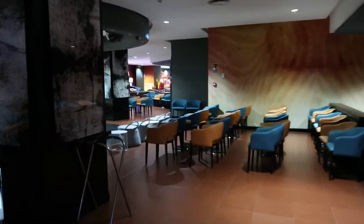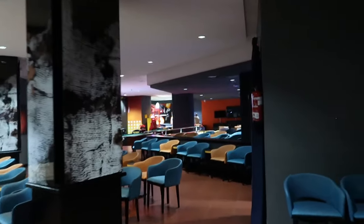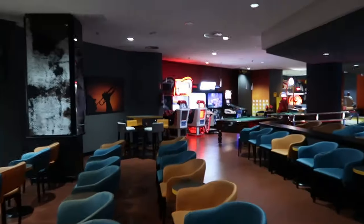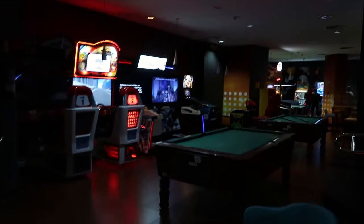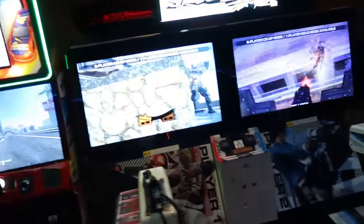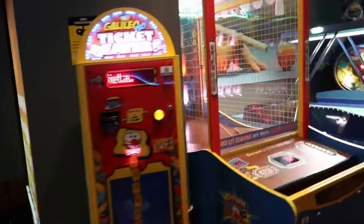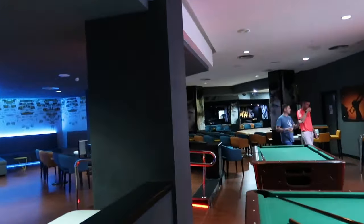And let's quickly have a look around here. So this is the actual stage, which you can see is quite good. There's an actual play area for the kids over here, so while you're watching the shows, you can see what's going on. Pool tables. Video machines, pinball machines. So that's just a quick look at where the entertainment is at night.